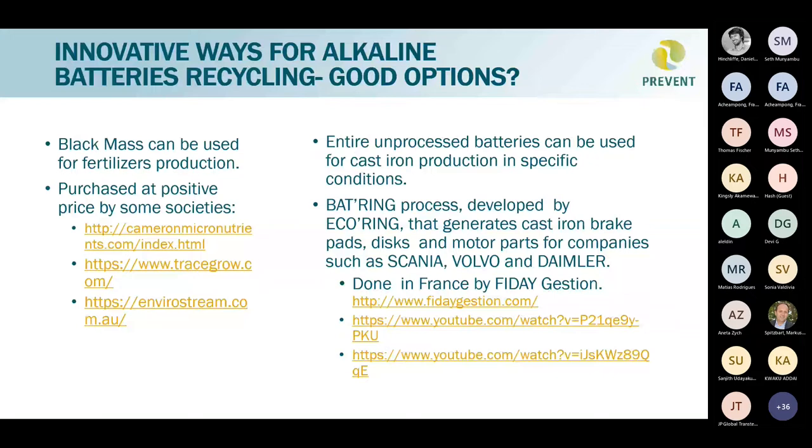The other idea that I like a lot is to use full, entire batteries, with nothing done to them, for cast iron production. There are engineers from France who have created this process where they can generate cast iron brake pads, discs, and motor parts for companies such as Scania, Volvo, and Daimler. I would have liked to show you a picture of the parts they are creating, but for copyright reasons I cannot. So you have over there the links to some movies and also the website of this company.